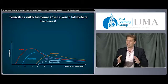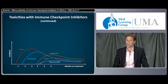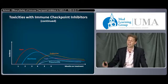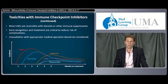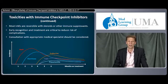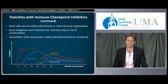So just looking at the time point when toxicity occurs doesn't necessarily tell us whether it is an immune-related adverse event or not. Most immune-related adverse events are reversible with steroids or with other immune suppressants, but hardly ever do we need more substantial immune suppression.